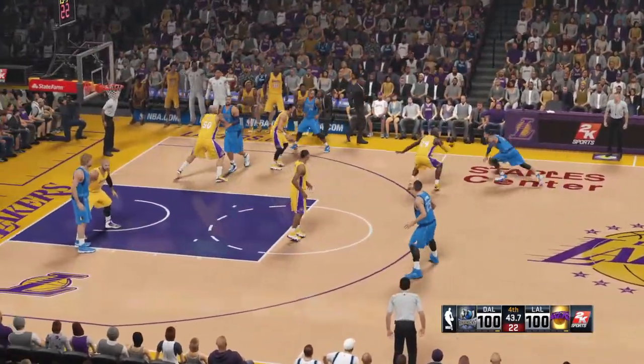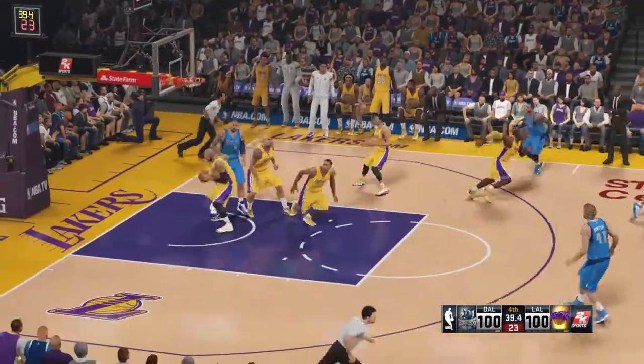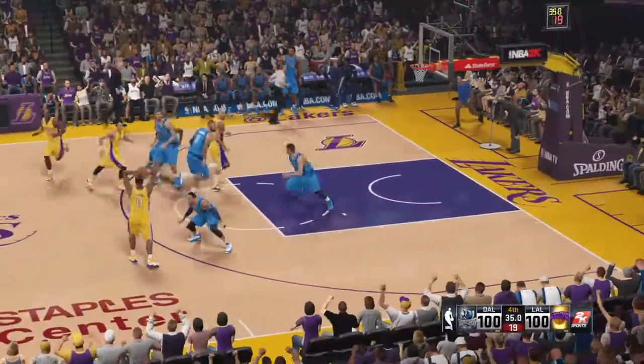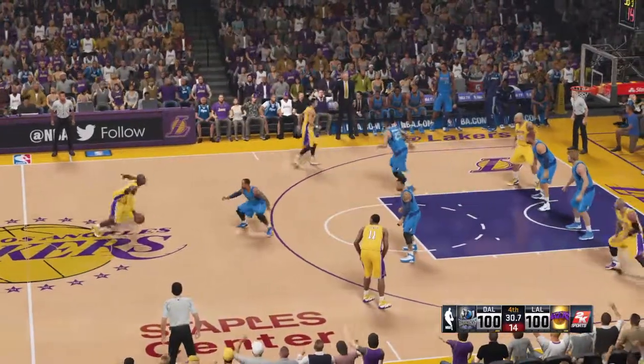There's 45 seconds left in the fourth. Near the three-point line, it's Ellis. And it's off the back rim, no good. Well, that was not a smart play there. That's a wild shot. They can get something better. No, that's not smart basketball. He should have passed that shot up.